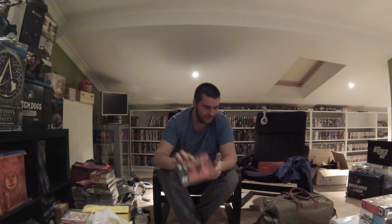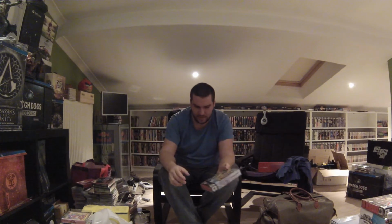Duke Nukem 64. It's really minty condition, so I had to get this for my full set. Doom 64, nothing much about it. It's amazing, so I'm really glad I have this. Has the big stickers on it, so I'll try to get those off.